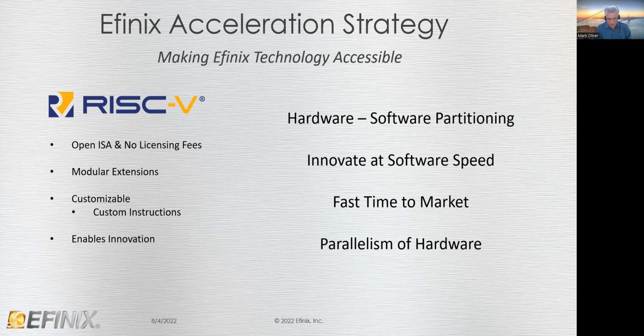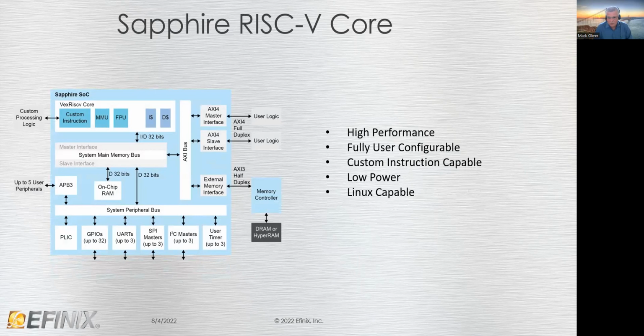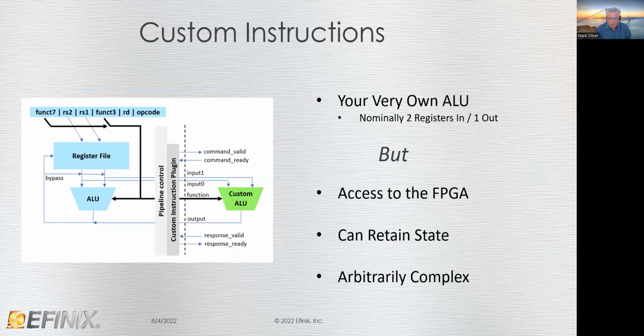So let's take a look at the RISC-V, just to set us up for the rest of the conversation here. Our RISC-V, we've made fully user configurable, and it's configurable through a GUI so that the user doesn't have to know all of the VHDL behind the RISC-V. They can simply configure it the way they want it. Bullet 3 there is an interesting one. It says custom instruction capable. So we should probably talk about that for just a moment. It turns out that the RISC-V architecture doesn't have all of its instructions defined. There are a few that are left open for the designer to define and implement him or herself.